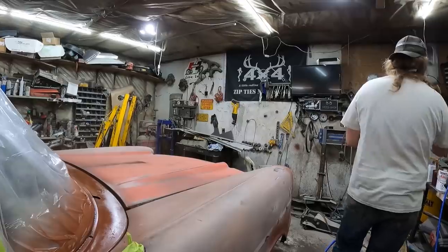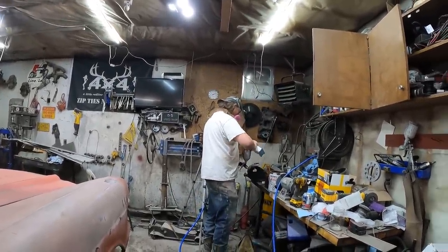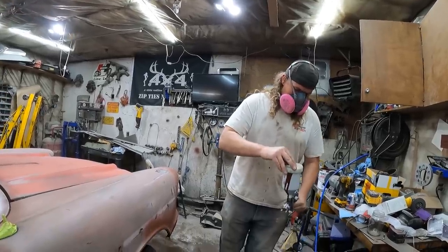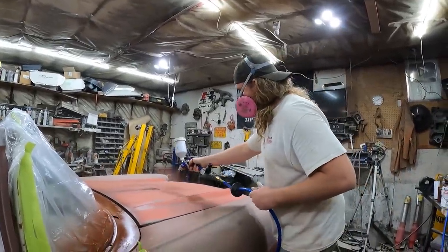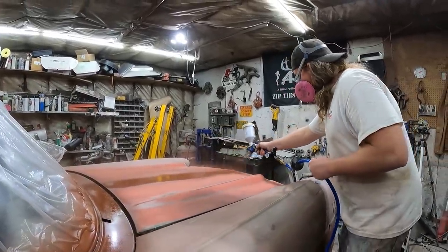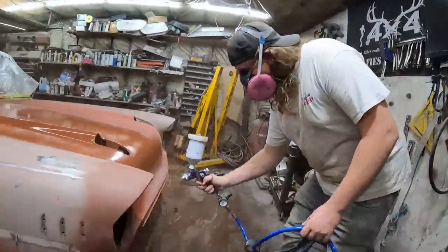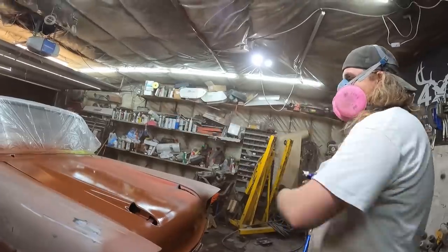Look at that. Ooh, it's definitely a little more thinning. I don't know if I have enough acetone. Maybe I got some from the welder. Kind of like mowing the grass. Lay one down, then slightly go over it.